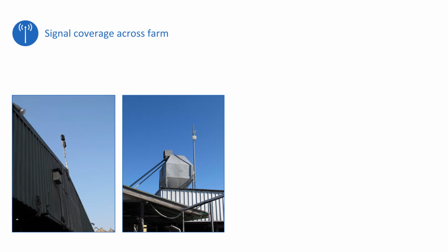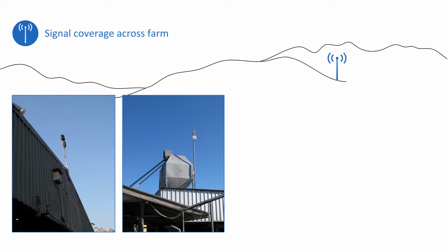With good coverage, data can be downloaded in time to use as the cows come into the dairy. Getting real-time data is very achievable. Repeater stations might be needed in hilly country or over long distances to ensure sufficient signal coverage. The rule of thumb is if you can see the antenna, signal transmission should be good.